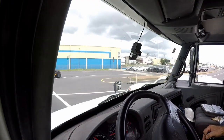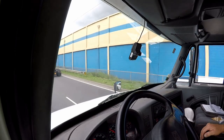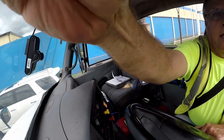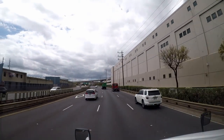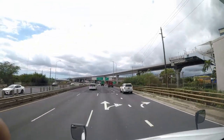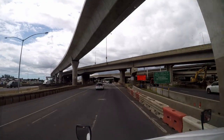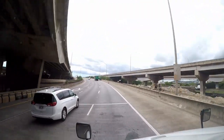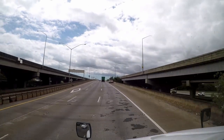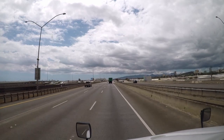We just made our way out of the Sand Island Access Road, turning onto Nimitz Highway. Be one or two minutes faster. Not a whole lot different.